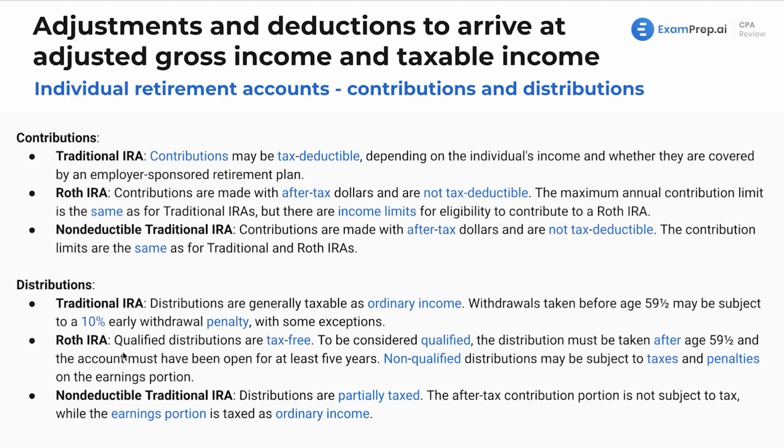For the Roth IRAs, any qualified distributions is going to be tax-free. To be considered qualified, the distribution must be taken after age 59 and a half, and the account must have been open for at least 5 years. Non-qualified distributions may be subject to taxes and penalties on the earnings portion. You're not going to get taxed on the initial contribution. That would be kind of BS because that was taxed already. And then non-deductible traditional IRA. Distributions here are partially taxed. The after-tax contribution portion is not subject to tax, while the earnings portion is taxed as ordinary income.